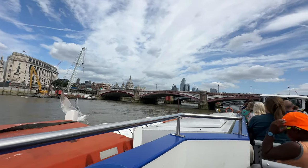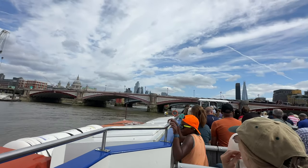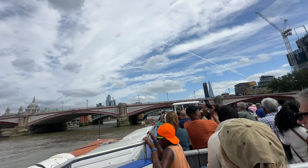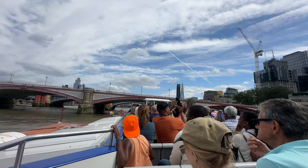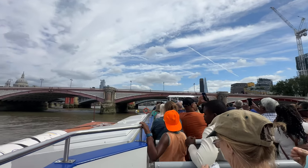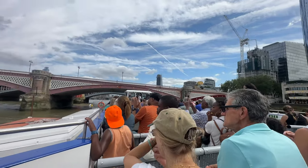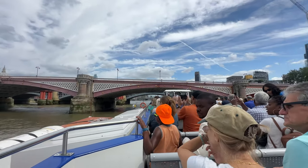Now, ahead of us are two bridges. These are the Blackfriars bridges. The first one is a road bridge, and if you look at the pillars on this bridge, they were designed to look like church pulpits. And that's because there used to be a monastery. It was on the north bank on your left-hand side, hence the name Blackfriars as well. Black, the colour they wore, and friars, monks, hence the name Blackfriars.